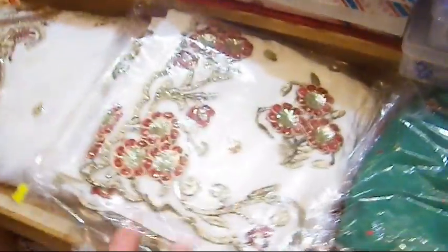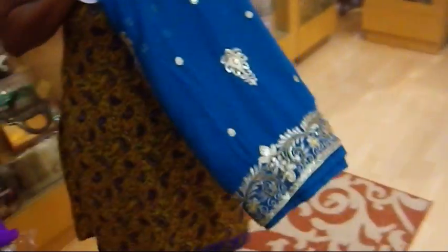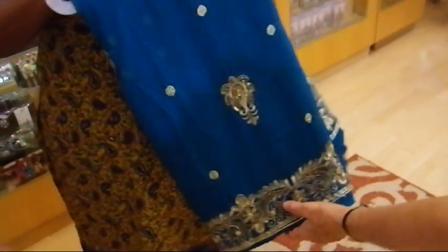300, this one. 400. 400. 600. 600. 250. That's 250. That one's 75. Oh, look at that. That's her color. That would be her color. Could we see it maybe unfolded? See if we can send it to her on the internet.